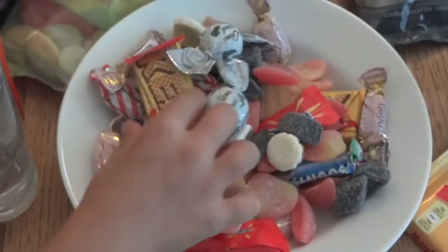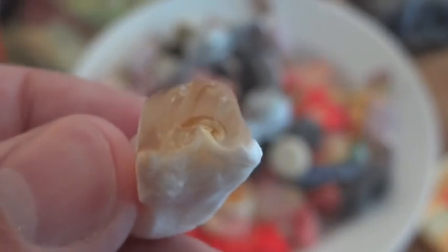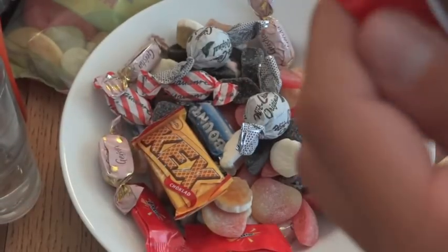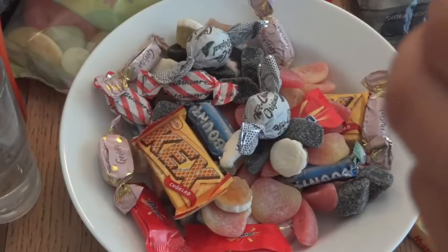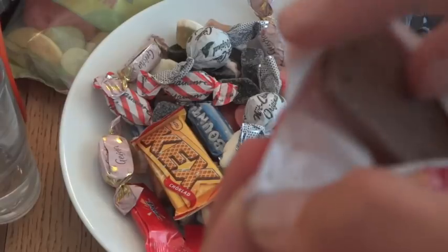Interesting. Chocolate. Not very stretchy. Not a lot of flavor in there. Yep, my guess is right. It is chocolatey. It's more chewy than flavory. Very chewy.